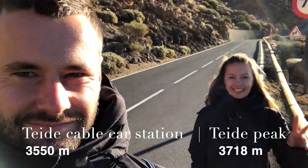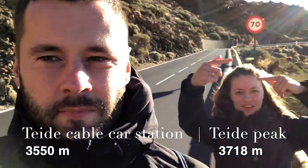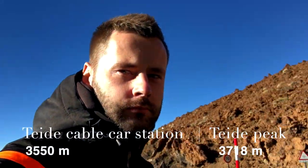Continue along the lava path to the TEIDE cable car station, 3,550 meters. And the final push is the ascent to TEIDE peak at an altitude of 3,780 meters. On the way back, you can use the cable car and go down to the parking lot.